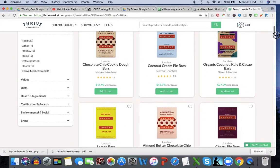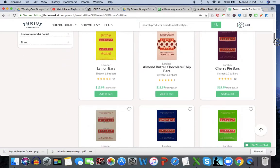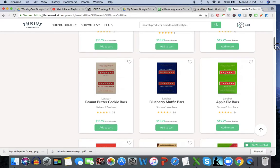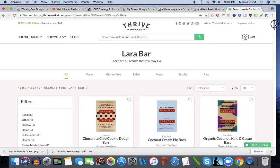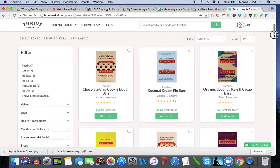And here at one of my favorite local grocery stores, Sprouts, they have them on sale quite a bit for $1. I have seen sales as low as 88 cents. So in that case, these would be a little bit less expensive at the grocery store, but for the most part, most grocery stores charge more like $1.20 to $1.50 for Larabars. So the 16 for $15.99 is actually a really good deal.